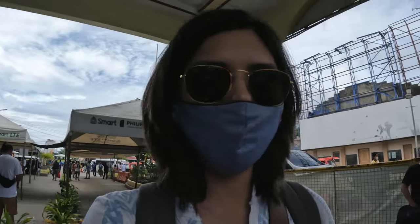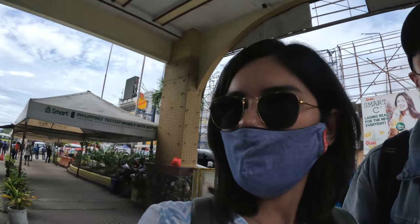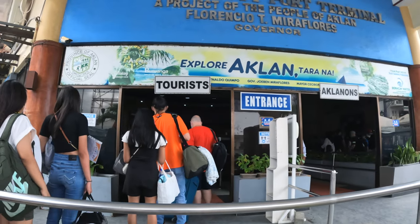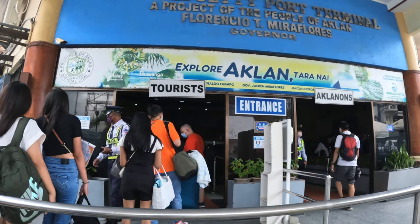Getting pretty busy here. Going through the tourist first, do the usual health declaration, then we go to the boat. Yay! What's Aklanons? Aklanons are the locals in this island. Everyone else falls as a tourist.